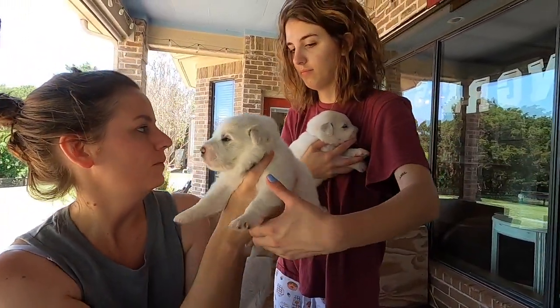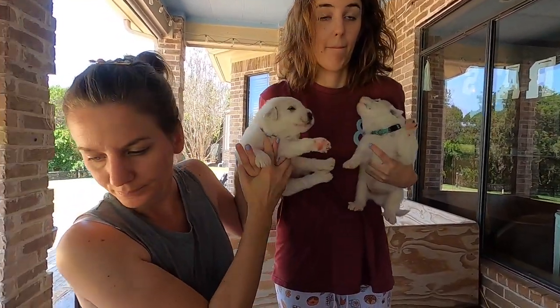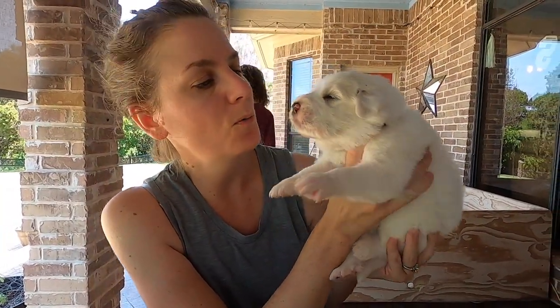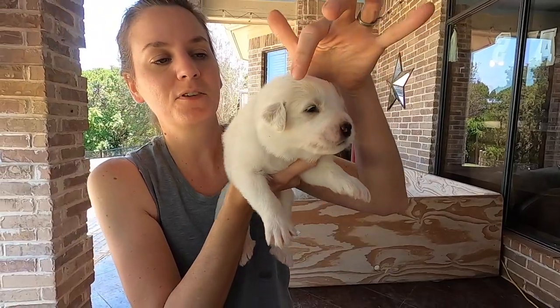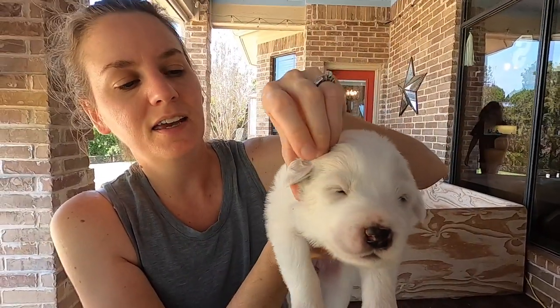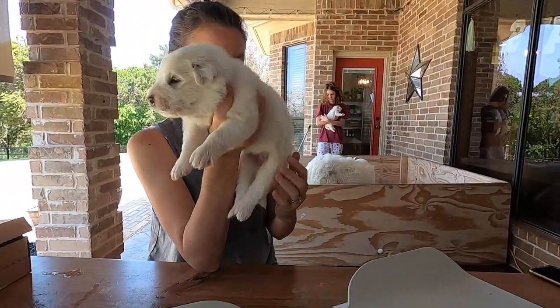Okay, this is Jasmine. Jasmine was 1.5, then 2.1. She has the badger mark, the little gray markings over each eye, and then lots of gray on the ears. Oh my gosh, she's so cute.